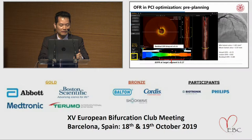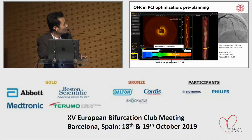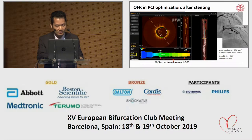But one of the limitations of virtual stenting or residual OFR is that you can only assume that this segment is completely revascularized, meaning that there's no pressure drop there. But actually, this is sometimes not the case. For example, as you can see here in this case, there is still some stent malapposition and underexpansion that contribute a pressure drop at the stented segment of 0.06. So then your vessel OFR is not 0.89, it's 0.82, because there's some residual stenosis, some stent edge problems as well.